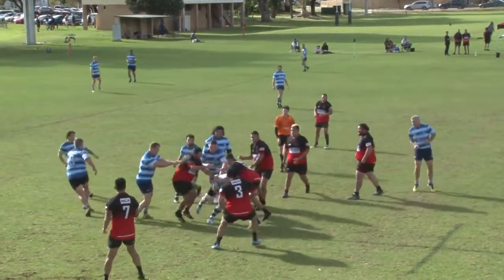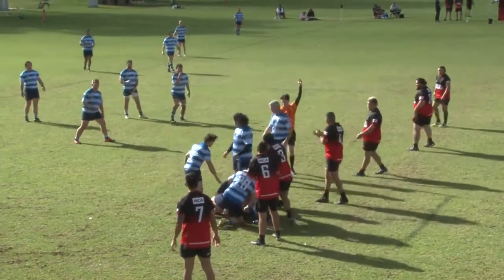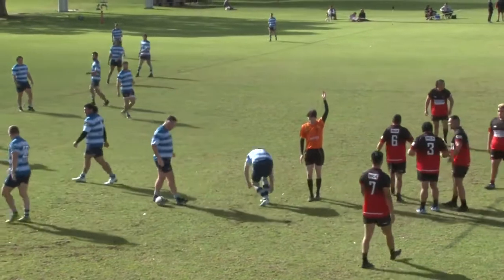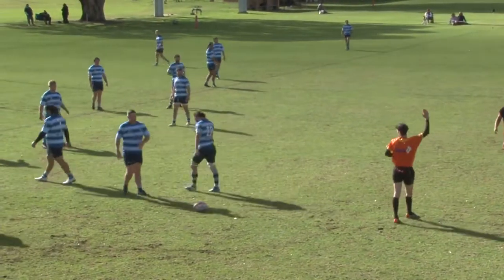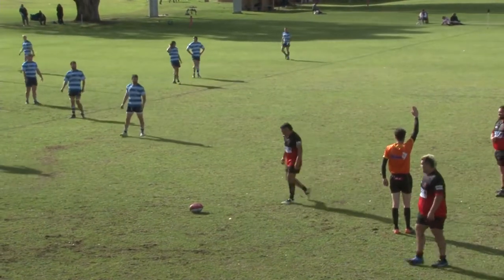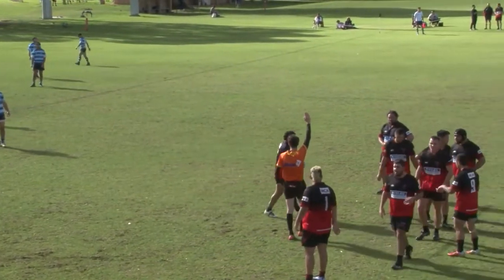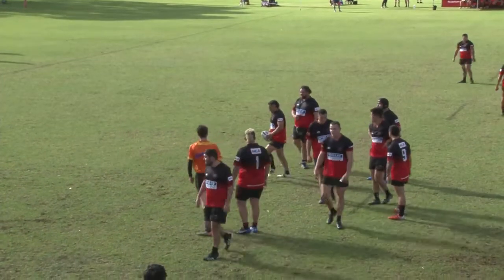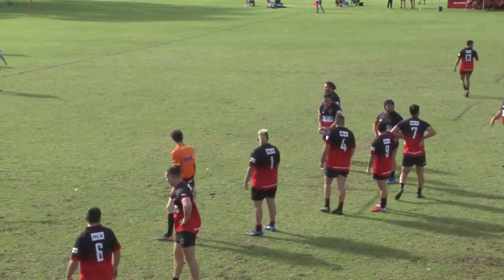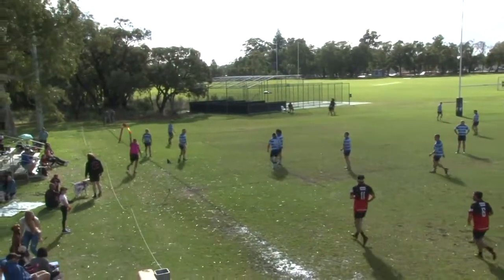Good lift, securing the ball well, Cottesloe. Penalty against the way, not releasing. Good work by Kalamunda. Probably just the lifter that went up to receive the ball was tentative when he first came down and then kind of eked forward, got himself in a weird position. Could have just turned that one back, set up the maul, or even just conceded onto ground. Forces a turnover.